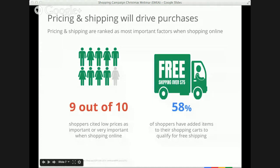So within the shopping realm and what purchasers look for, pricing is ranked number one and shipping is ranked number two as the most important factors for online shoppers. So 9 out of 10 shoppers cited low prices as important or very important, and 58% of shoppers have added items to their shopping cart just to be able to qualify for free shipping over a certain cart value threshold. So just very important things to consider as you plan your holiday promotions so you'll understand what's driving consumer purchase behavior.